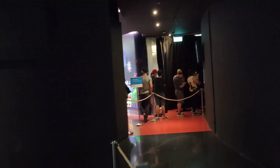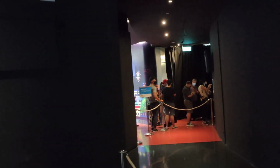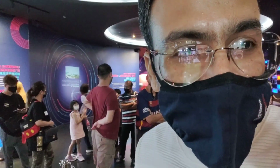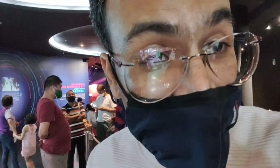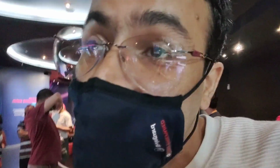So far I have been only showing you how long the queue was, but we have not seen the real thing yet. I've just been informed that it is raining and there's lightning outside and the wheel has been suspended for some time, and we don't know how long it will take. So if it doesn't start today, then they will give us some offer and we can join it again on some other day. But I would hope that I would not want to stand in this long queue again another day. So let's wait for some more time and find out what the situation is.